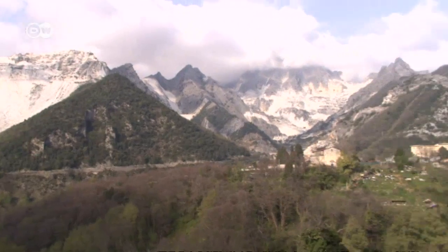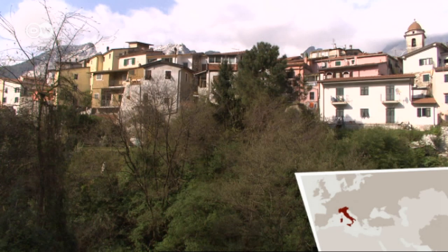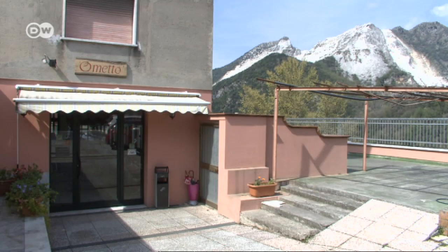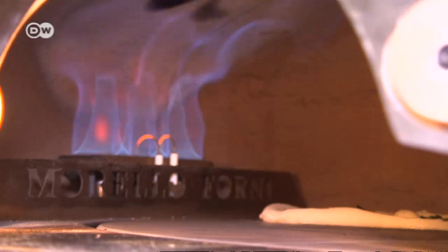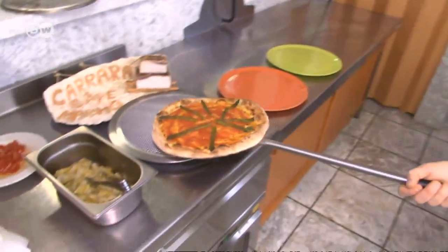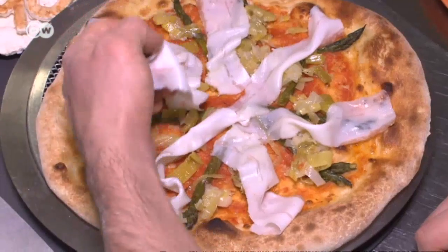The little city of Carrara is situated on Italy's Adriatic coast, surrounded by marble quarries. It was here that Daniel Favero's grandfather opened the Trattoria Ometto. But grandson Daniel was the first to put pizza on the menu. He's been making it for customers for 5 years now, and it goes down well.